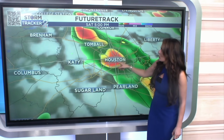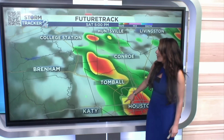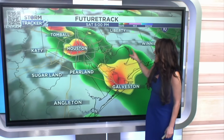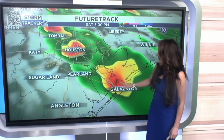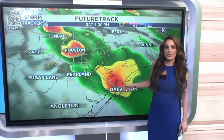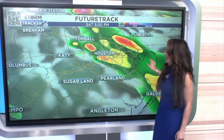So we're not ruling out the possibility of more gusty conditions than we have seen the previous weeks. So Houston at 5 o'clock, areas of Tomball, you're at 5 o'clock, and up to the north, you're going to start to see the heavier downpours. And then again, it's this area right here between what I say is Galveston and Winnie, right in between that interstate. As it makes its way off to the coast, you're going to see that heavier rain. By 5 o'clock, you can also see what hasn't changed.